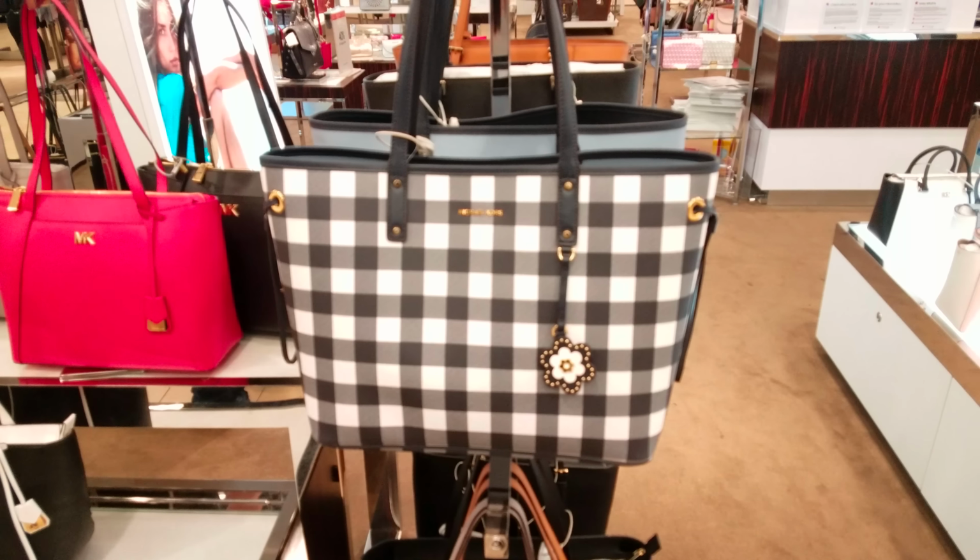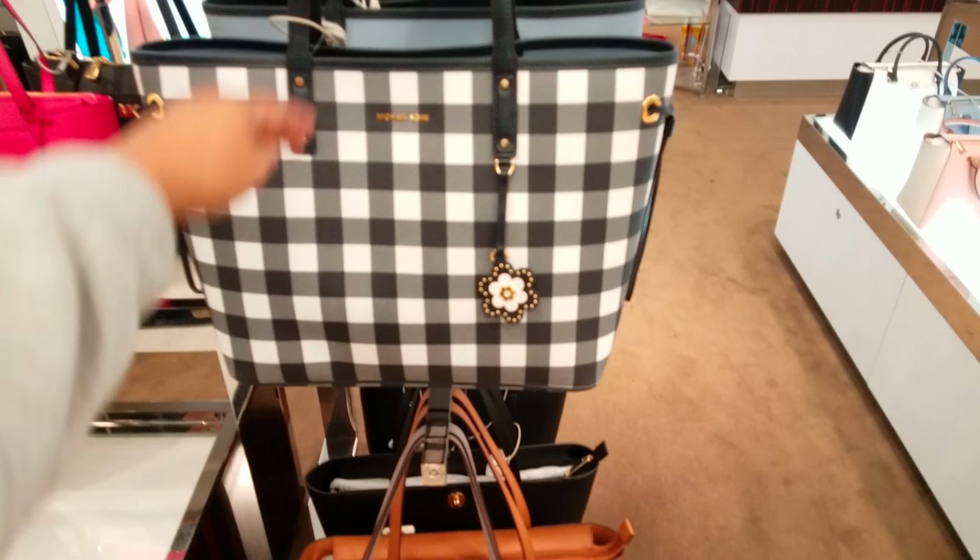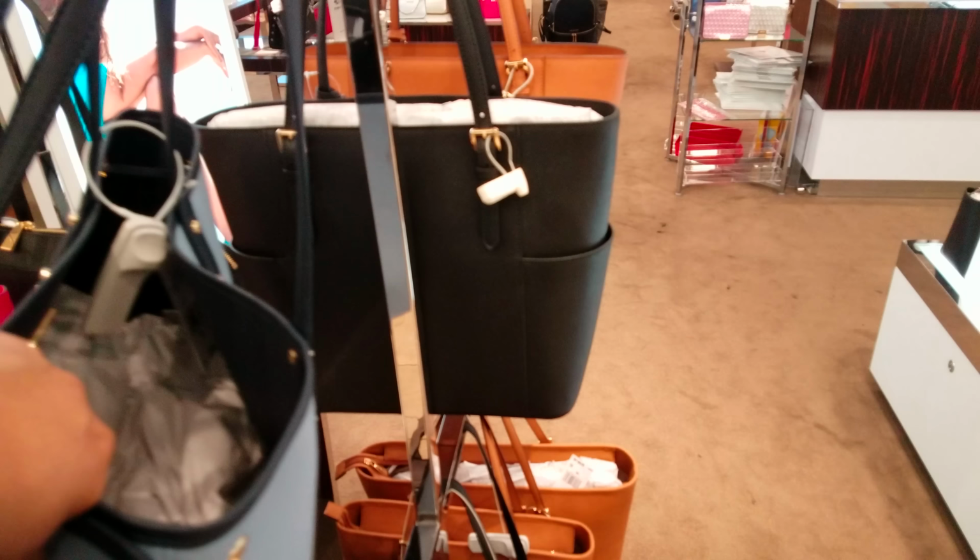Here we have more Michael Kors. These ones right here are going to be 198. We got like a blue, and then we have the black. Oh, no, that's behind there. Those two are 198. Right here, 298. And there's a tan, and then they have a black one. And then there's more over there, but the music is loud, so please bear with me.